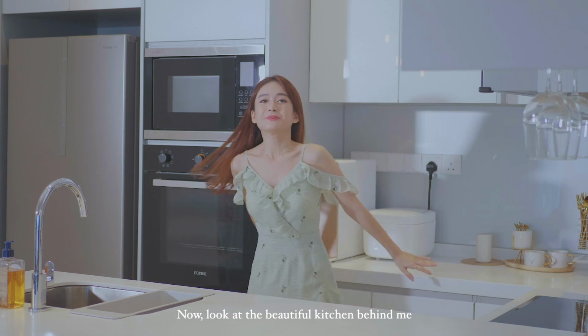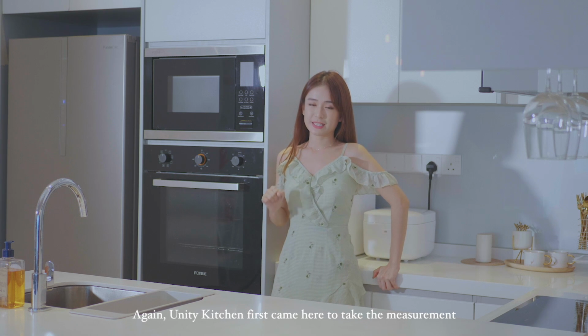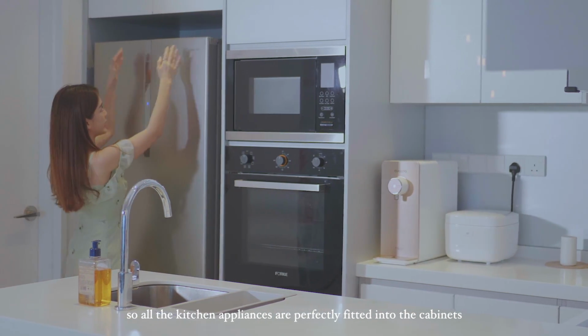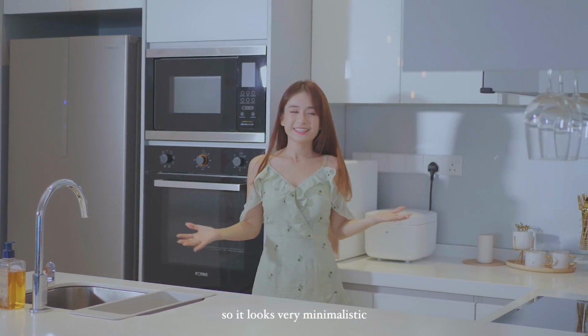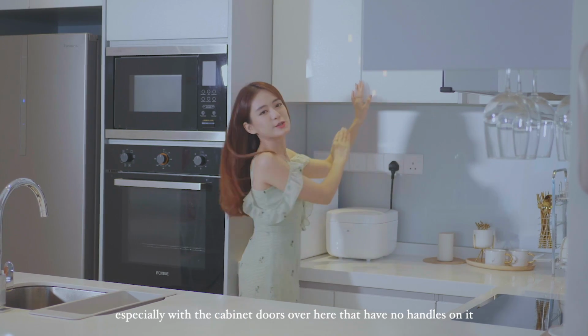Now, look at the beautiful kitchen behind me. So again, Unity Kitchen first came here to take the measurements, and then they built the cabinets according to the measurements, so all the kitchen appliances are perfectly fitted into the cabinets, so it looks very minimalistic, especially with the cabinet doors over here that have no handles on them.